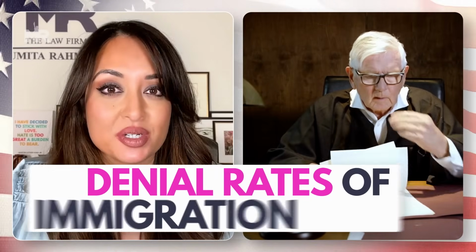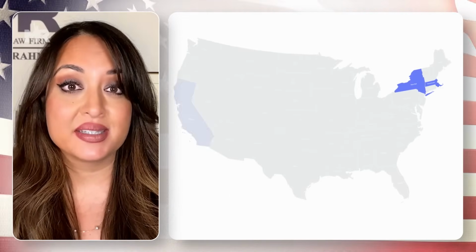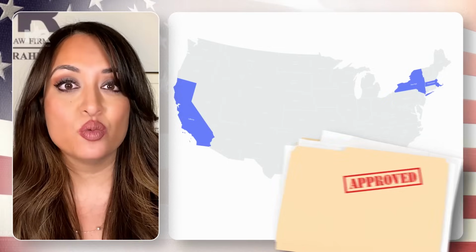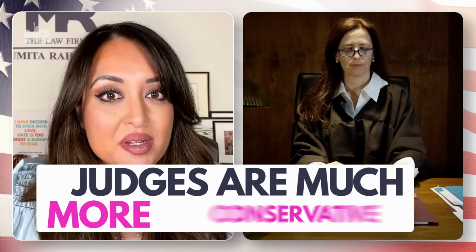Another way that we see this very clearly is where we look at denial rates of certain immigration judges in certain jurisdictions versus others. For example, here in New York or in Boston or other places like San Francisco, your case is more likely to get approved than if you were in Georgia or Texas or in some places like Florida. And that is because a lot of these judges are much more conservative in their views on immigration.